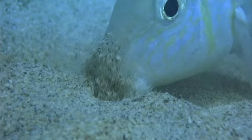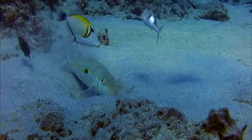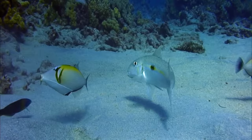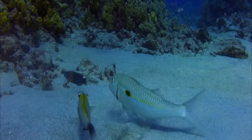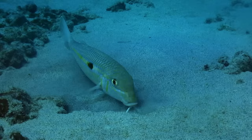Some goatfish are nocturnal and have a chameleon-like ability to change their color, but what they all seem to have in common is their hearty appetite. Goatfish spend their entire lives looking for food. How they find it is by utilizing those barbells. Goatfish are what is known as bottom feeders, skimming along looking for their next meal in the sand below.